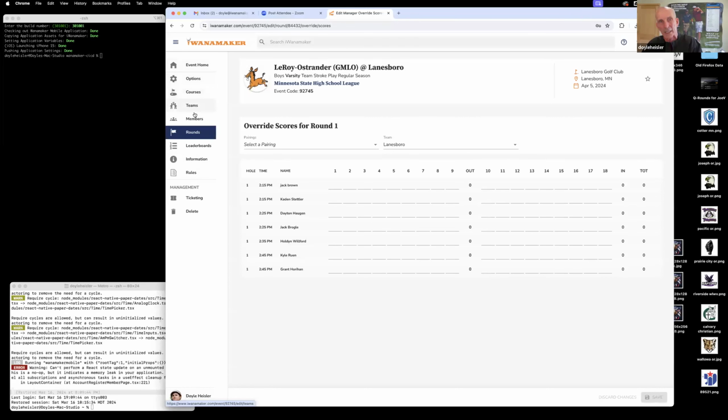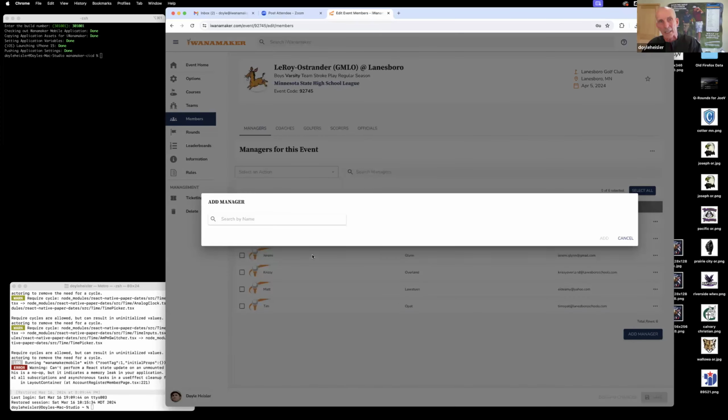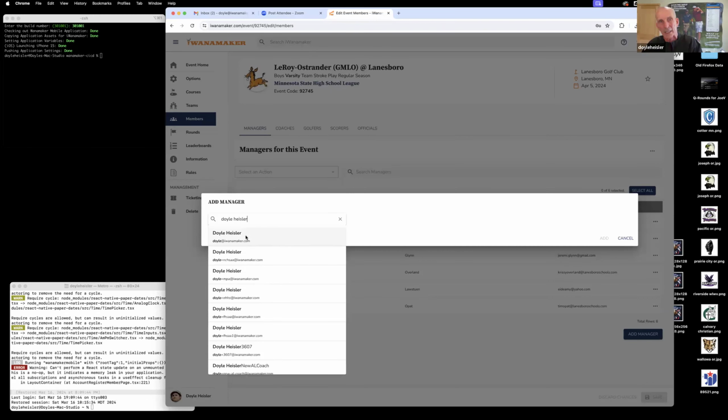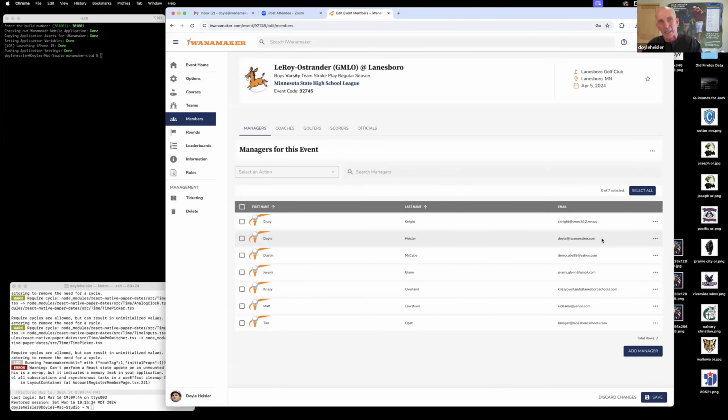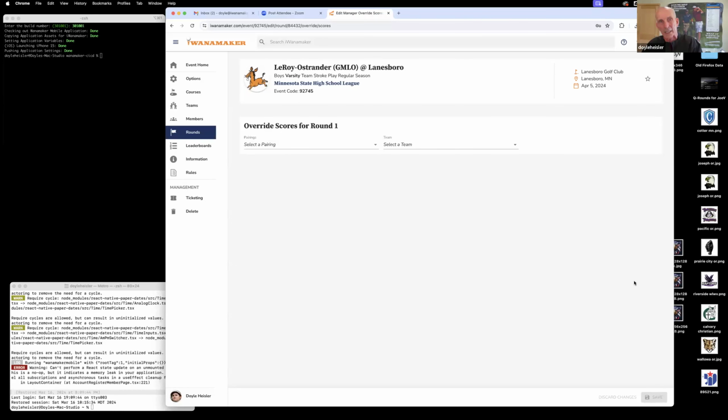So if I go to members and I go to managers and I add myself as a manager, I would just type my name in, add myself as a manager, and then I could actually manage this event. This is a new feature in that if you ever need to add a PGA Pro to this event to be able to help out, it's a nice feature to be able to do that, right? So now it's much easier just to search on them, right? Well, if they are registered, all you have to do is type in their name, and if you know the email that they registered with, then you could do it that way.